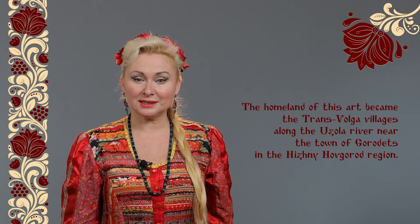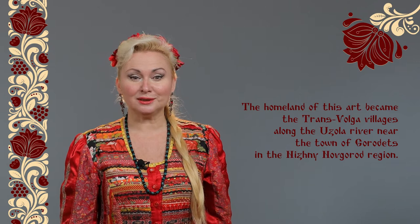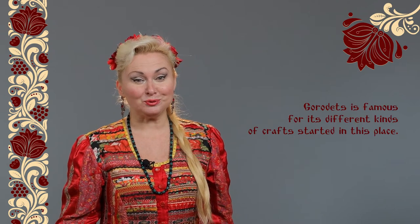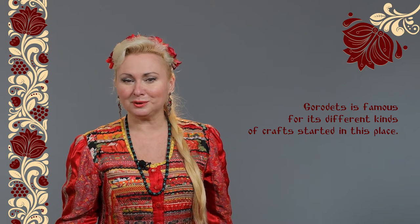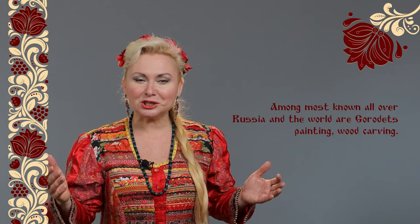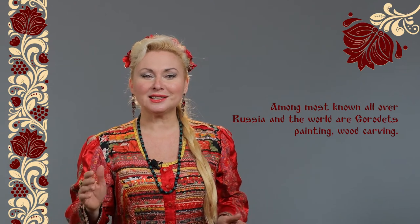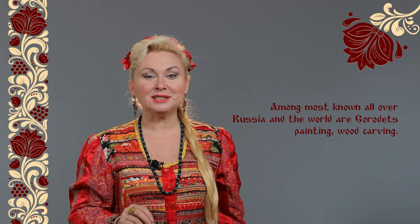Gorodets style is distinguished primarily by its content. Genre scenes give the main impression in the paintings. All these images are conventional in nature, very free and decorative in form, and sometimes border on caricature. This is the life of the peasantry, merchants, a magnificent parade of costumes.